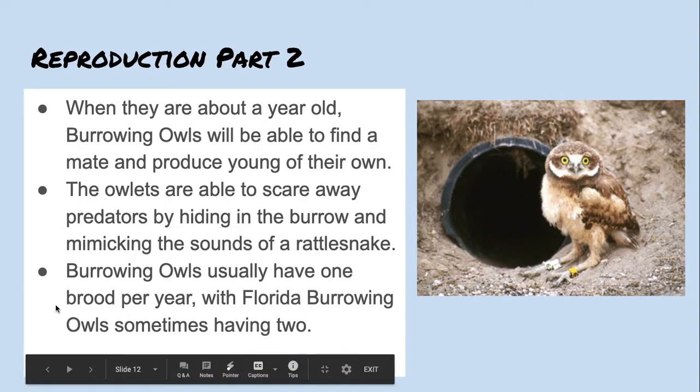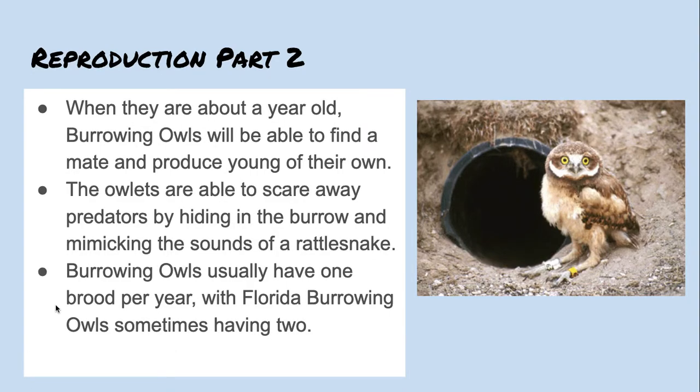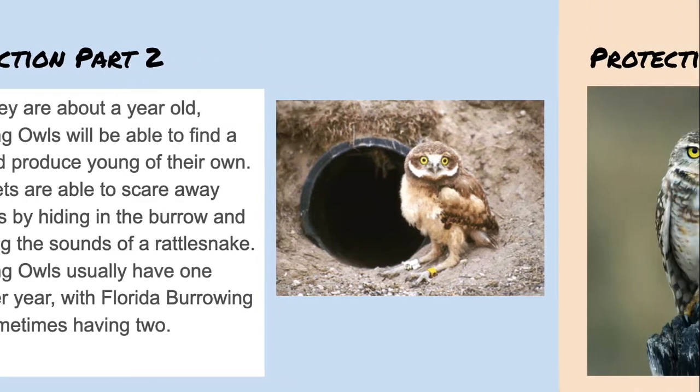They usually have one brood per year, one set of chicks per year. The Florida burrowing owls sometimes have two. The Florida burrowing owls are having issues with iguanas. Iguanas have been eating their eggs and taking over their burrows. And so Florida's actually having some owl issues at the moment.